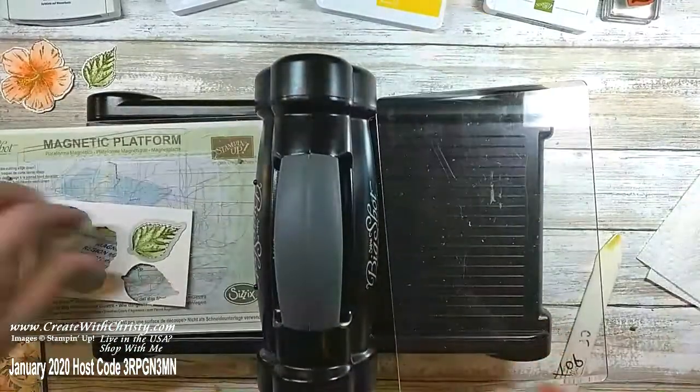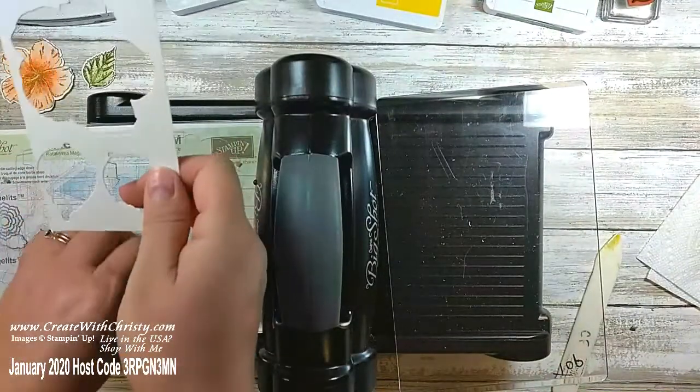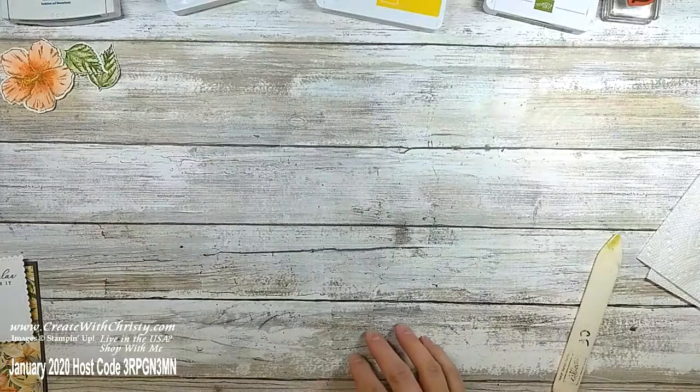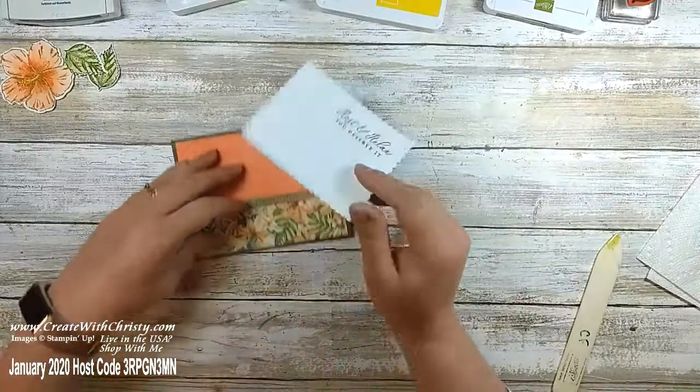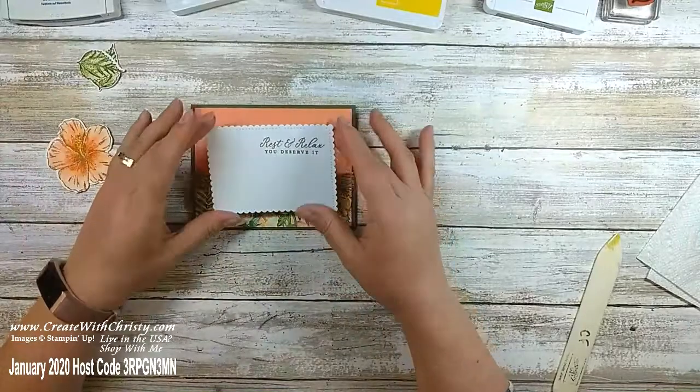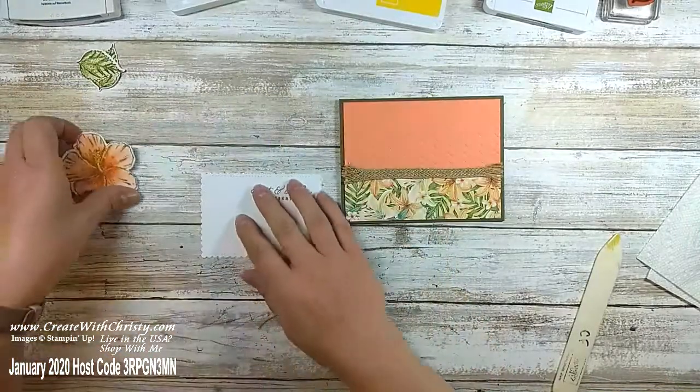Get that leaf out. Die back in there. Get this out of the way, and we'll put the card together. Okay, so bring this in. I'm going to pop this up with dimensionals. Actually, I think it's going to be easier to put the flower on first.